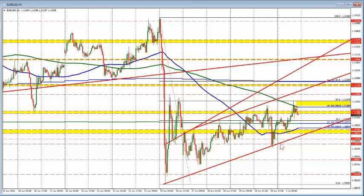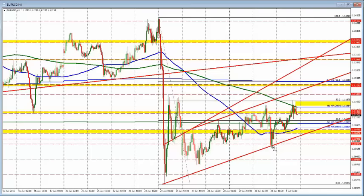And then we're going to be looking down toward this trend line. I should probably redraw it a little better, right about there. And that will be a target level as well on the downside for this current currency pair. So draw that in, and you can find that level.